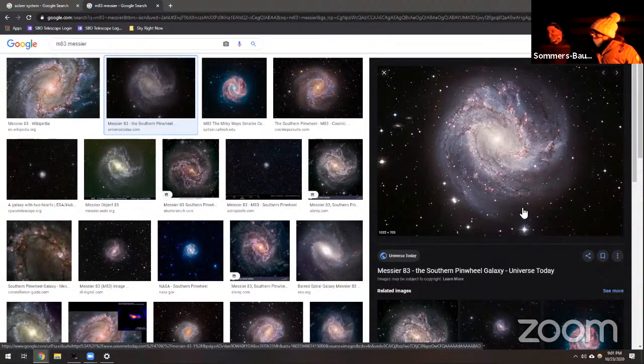Galaxy. It looks like, huh? Two arms and a bar. Yes. Yeah. Oh, that's the wrong glyph.